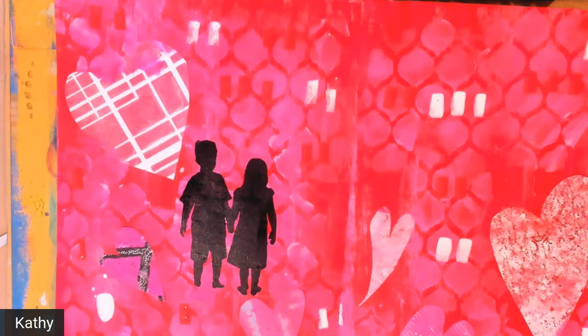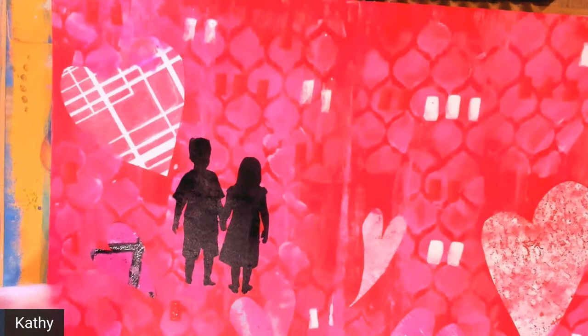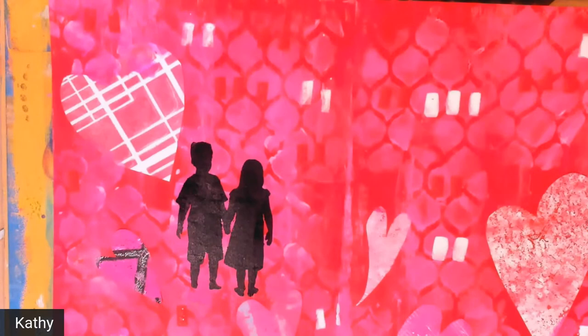All right, so let's see. Because I've used all acrylics, I can just wipe that and my other mark off. Okay. So if you don't like something, just wipe it off before it dries. And then I am going to dry this a little bit just so I don't smear any of the white in the red.